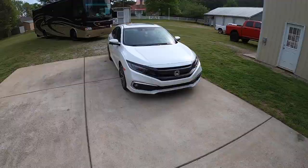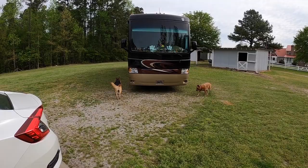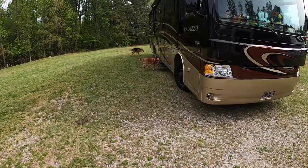Hey, what's up, guys? Today is the day for the big oil change. We're gonna change the oil in this 2014 Thor Motor Coach Palazzo, sitting on a Freightliner chassis with a Cummins ISB 6.7. Yep.